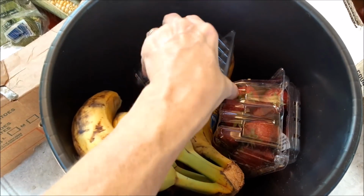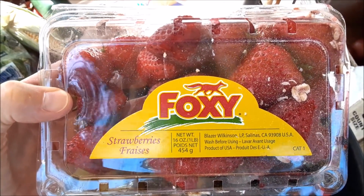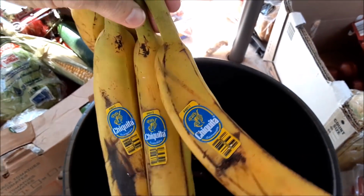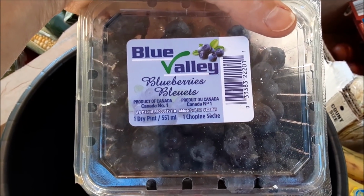Alrighty, from the Aldi dumpster, we found blueberries, strawberries. They look a little worse for the wear, but hopefully there's some salvageable ones in there. Some bananas. They don't look too bad. They look like they'll be fine for smoothies, popped in the freezer. And another package of blueberries. So, I need to wash this fruit and sort through it.